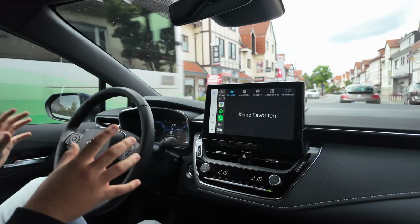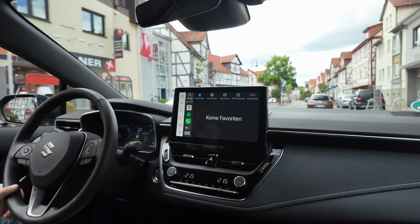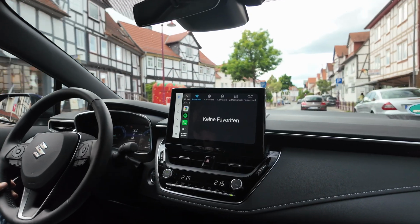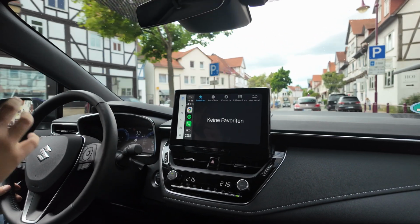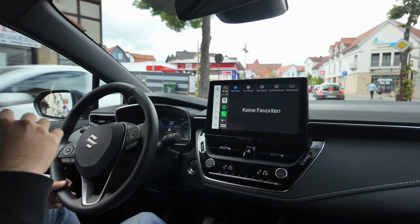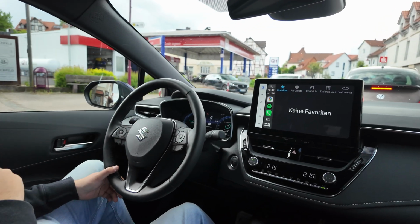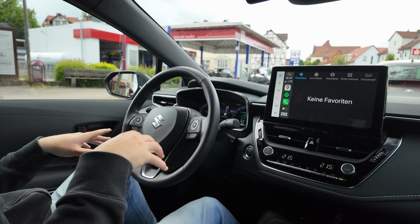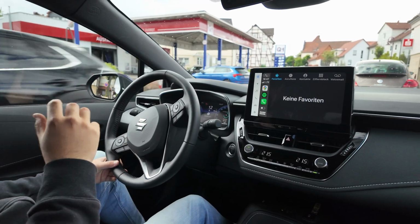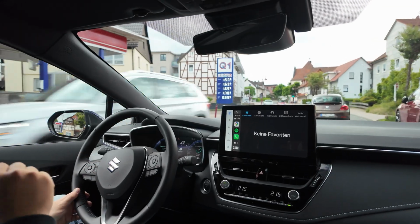And if you want something like a 360-degree camera, there's just not much individuality that you can choose in this car, because you get what you're offered. You can't choose anything apart from the color on the outside. So if you want more individuality, you're obviously going to have to choose a different car. But in my opinion, the stuff that you get in here is already more than you need for your daily usage. Even for longer journeys, it's going to be quite comfortable in here.